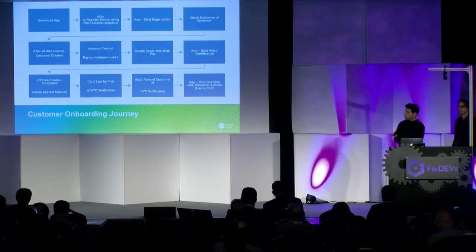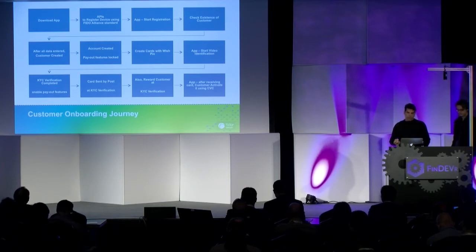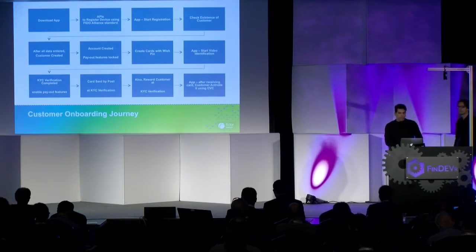Once the customer begins the registration process, they start entering their customer data, and we'll actually check the existence of the customer. This calls some of our APIs to see if the customer's already registered or not. After the customer's entered their basic data, we call our customer APIs and create that customer. That's followed by calling our account APIs, where we actually create a full bank account for that customer, but we lock out the payout features of that account until the KYC verification is completed. We also call our cards APIs to create a card order with the customer's wish PIN.